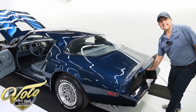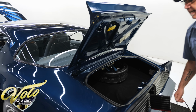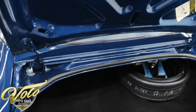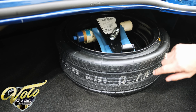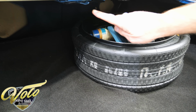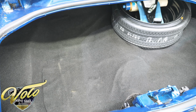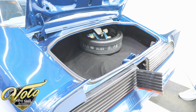All right, if it was 1979 and you were opening the trunk for the first time, this is exactly what it would look like. Here's the original stickers, the blue paint, the weather strip, and here's the collapsible spare, never used, still has the ink. Look at the jack assembly, the air bottle. The rest of the jack is mounted up under there, probably never even been out. And then you have the full liner wall to wall. So clean original trunk compartment.